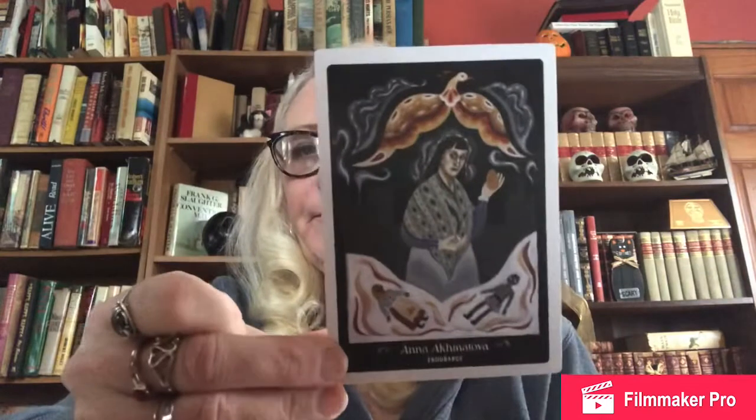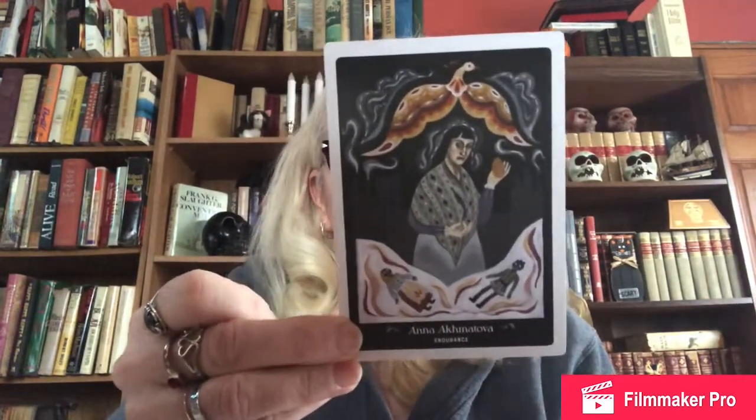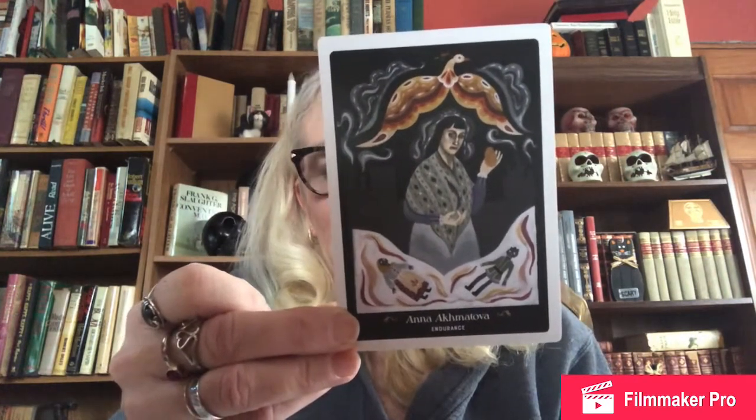Anna, and I do not know how to say her name. I've never heard of her. Akhmatova, Akhmatova, I believe is how you say it. And under her it says endurance. I love these cards. It says staying with pain, avoiding pain, patience.